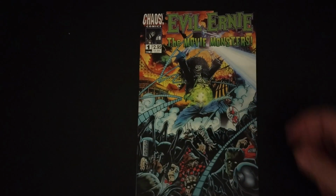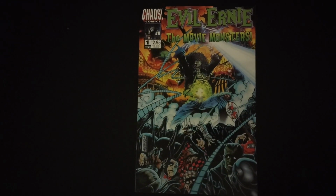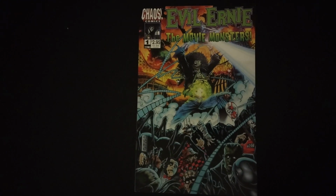Next up, we got some Evil Ernie, the movie monsters. Usually I don't mess around with Lady Death or Evil Ernie unless Steven Hughes is doing the art, and unfortunately he passed away in 2000. I just can't get into any of the characters without him doing the art. Nothing against the writing or anything like that, it just doesn't appeal to me. So I've been trying to go back and get all the issues from that era.